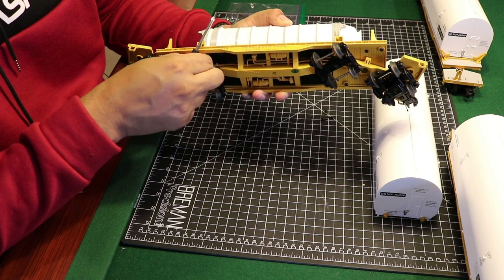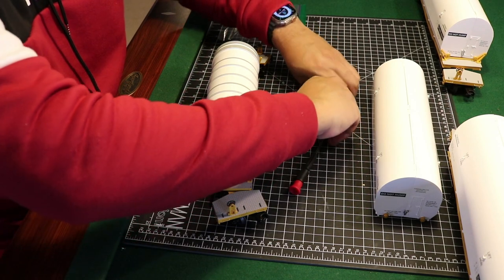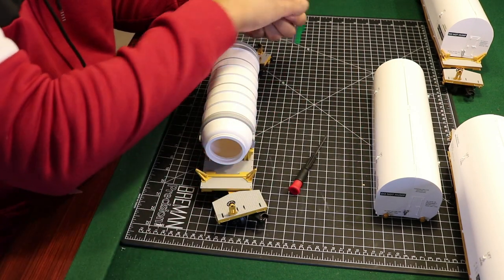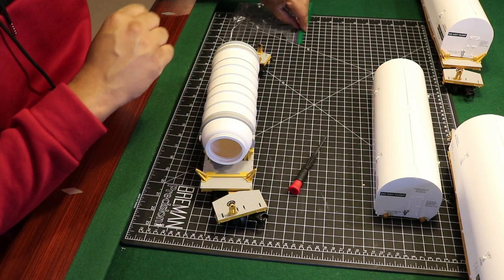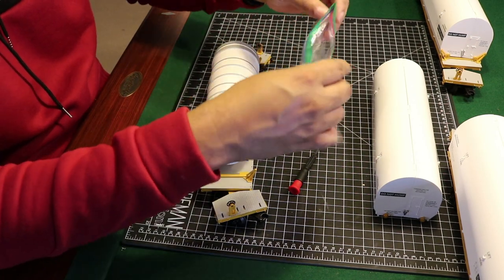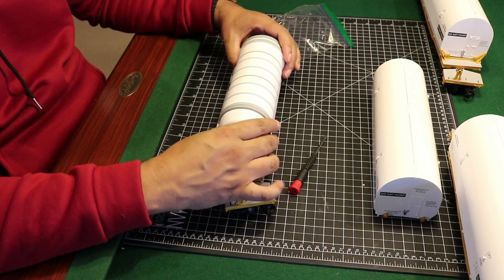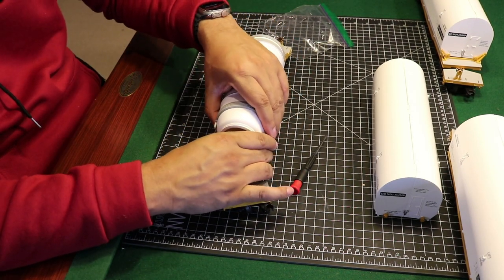All right. I'm immediately placing these into a plastic bag because I have the worst luck when it comes to stuff like this. I'm gonna go ahead and circumvent that, place it in a bag. All right, so now this should be able to come off easily.